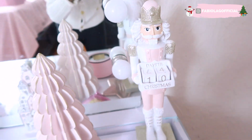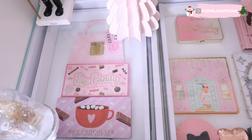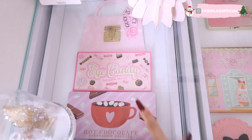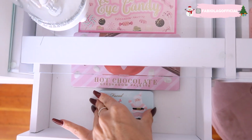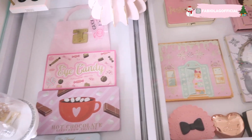Can't believe it. So in my actual vanity, I did get some new palettes. I got this one here, the Eye Candy from my best friend Janine, and then this one, Hot Chocolate, and then this adorable little mini one, Secret Santa. She sent me all 3, like she's the best, and they look so incredible inside the vanity.